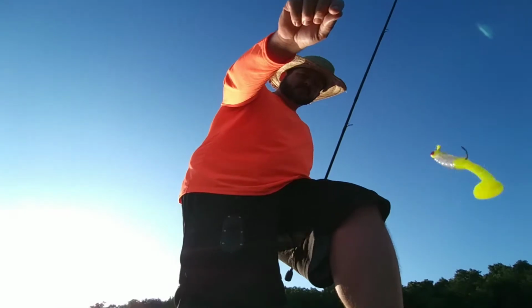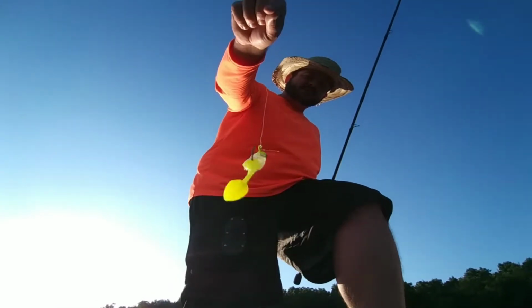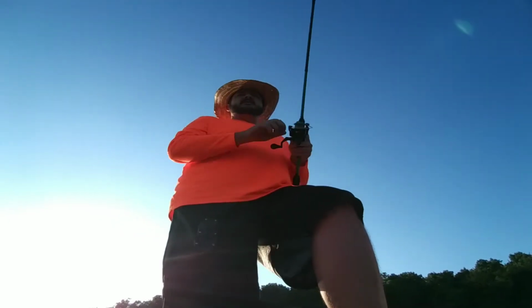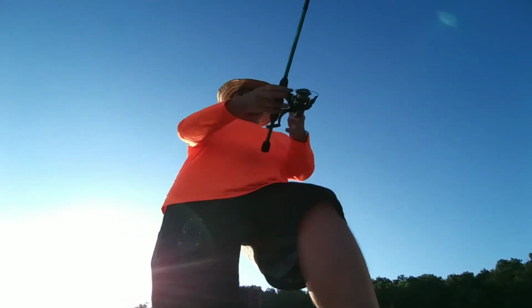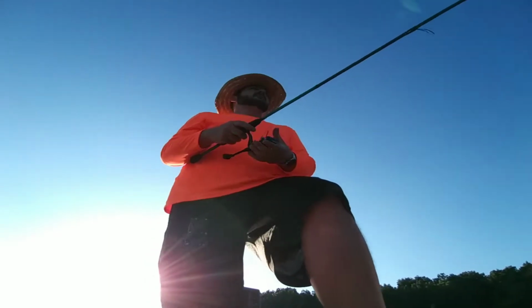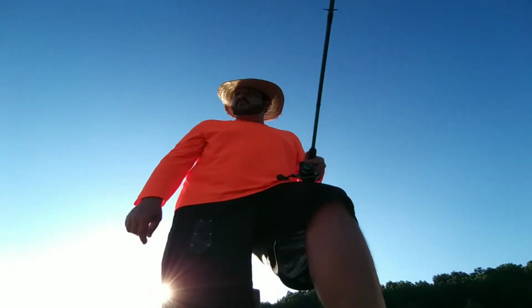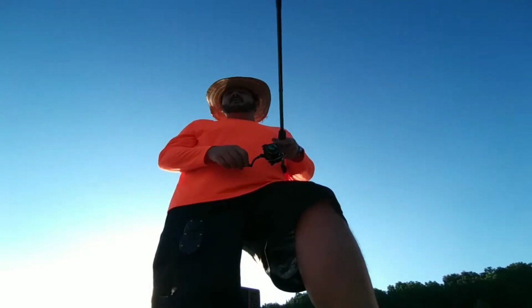This one here is just a swim jig style bait. It's made by Strike King. I've got a chartreuse head, a kind of clear body. It's actually got like a blue tint to it with red sparkles, and then a chartreuse tail. It's a 2 or a 3 inch. I can't really remember on that one, but that's what I'm using.